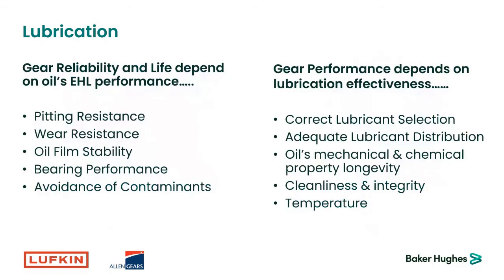So again, gear reliability and life depends on the oil's performance. It will help reduce the pitting or give the gear resistance to pitting. Where you have metal to metal contact, the oil will give it longevity. We talked about the oil film stability, so the oil has to be of adequate viscosity and a condition to maintain that oil film thickness.